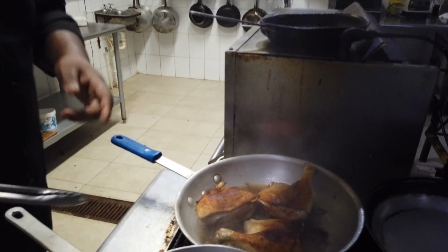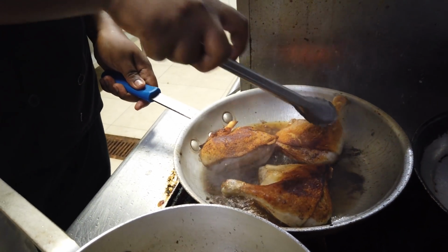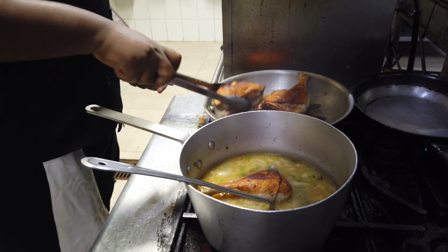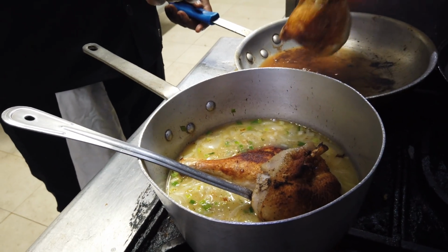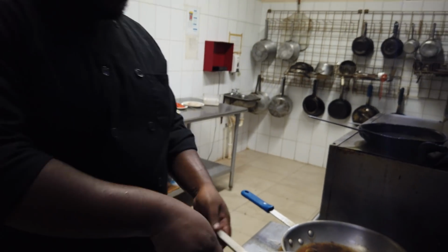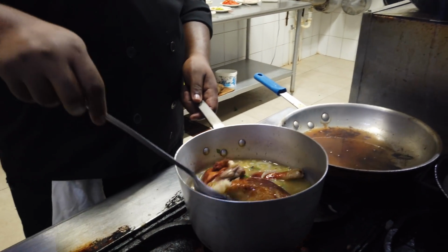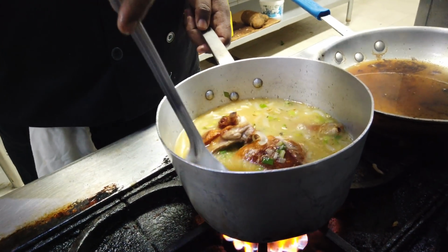Oh, look at that. You can see the color and the dough. It's crisp. Nice and crispy. And then we'll take it from the pan into the sauce. Drain the excess oil. Right in the sauce. Now we'll make it simmer for 30 to 45 minutes on medium low. Okay, so it's simmering for 35 to 45 minutes on medium low. And the duck is thin. Nice.